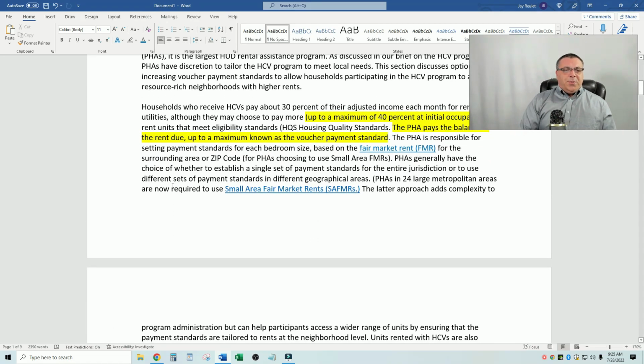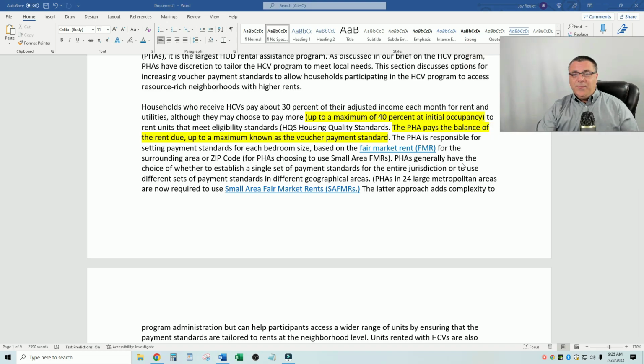All right, households who receive HCV, or a Housing Choice Voucher, pay about 30% of their adjusted income each month for rent and utilities, although they may choose to pay up to a maximum of 40% at the initial occupancy, in other words, the signing of the lease, to rent units that meet eligible standards.